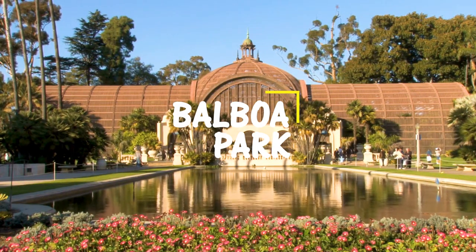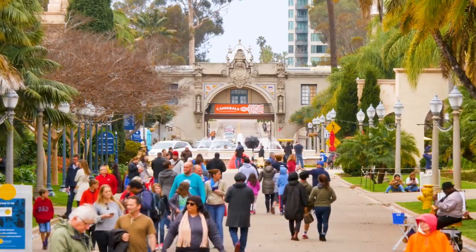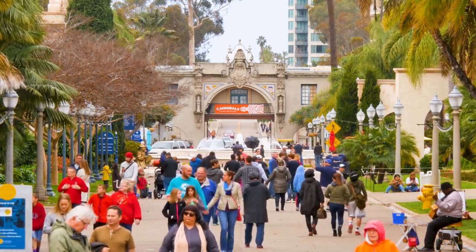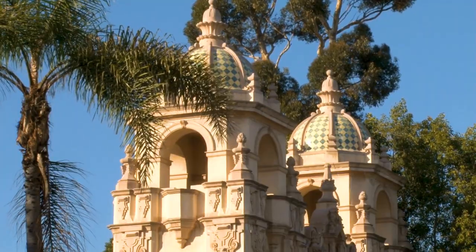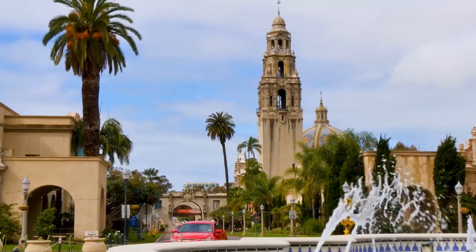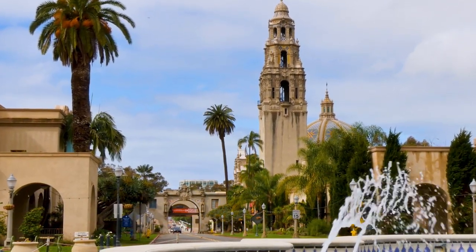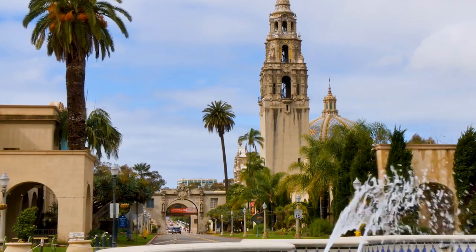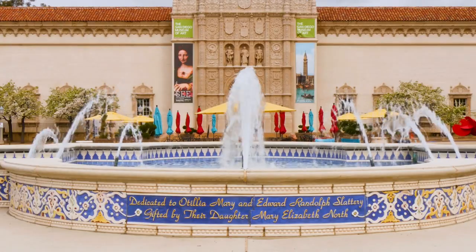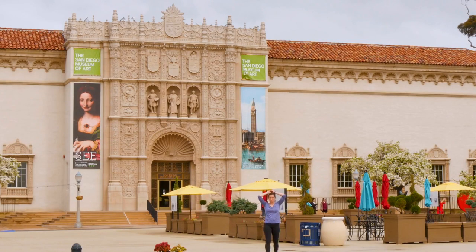Balboa Park is a 1,200-acre urban cultural park located in San Diego. It was originally built for the 1915 to 1916 Panama-California Exposition and has since become one of the largest urban cultural parks in the United States. The park features a wide range of attractions, including 17 museums, several performing art venues, beautiful gardens, numerous recreational activities, and historic landmarks.